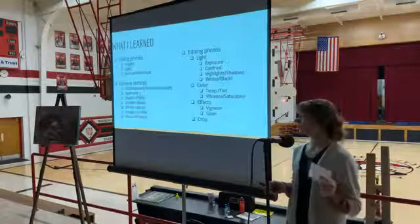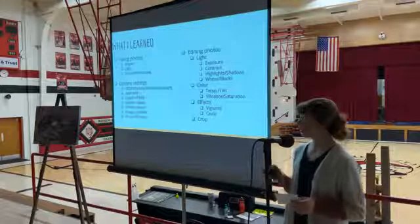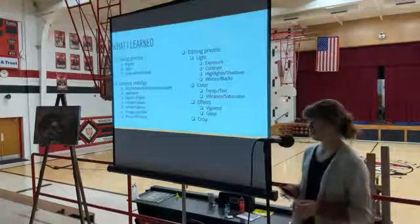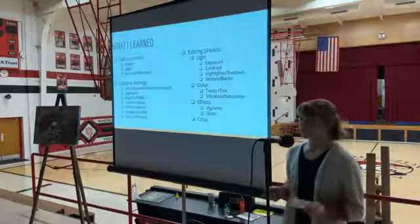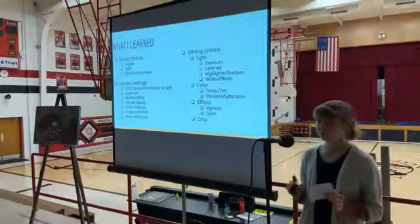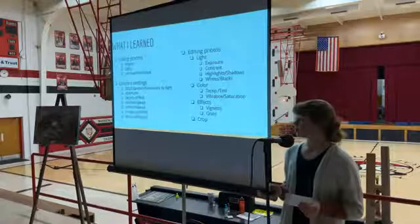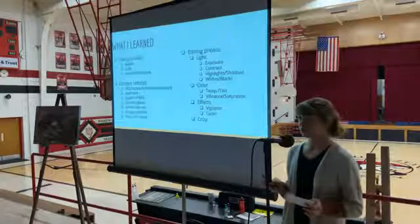So what I learned for taking pictures, there are many different things, but the three main things are angles, light, and the orientation of your photo, which are all very important when shooting photos. Camera settings, there are many different settings, like if you've ever seen a camera like that Miss Tool uses or something, there are many settings, but the three main ones are ISO, aperture, and shutter speed, and those all can affect your photo if they're not set right.